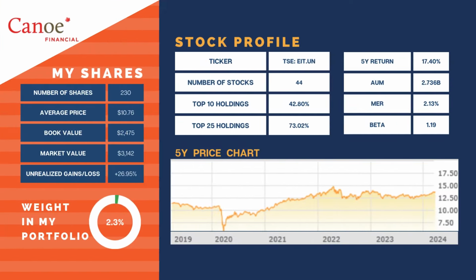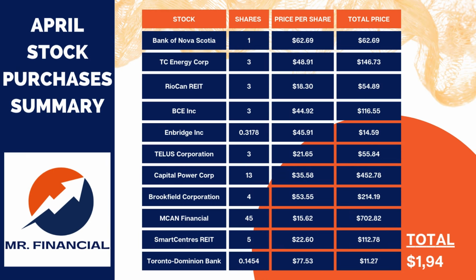And our last position is CANOE EIT Income Fund. It makes up 2.3% of our portfolio. This income fund is technically in the asset management industry. This fund has been as consistent as they come with awesome management. Look at that 5-year CAGR of 17.4%. Wowzas!